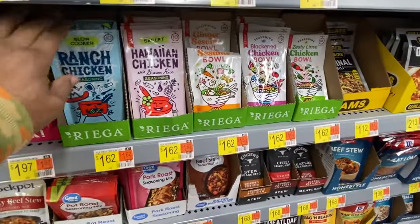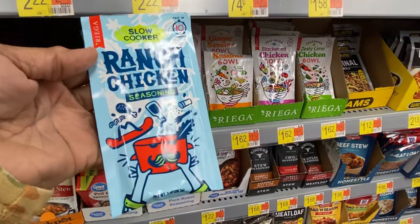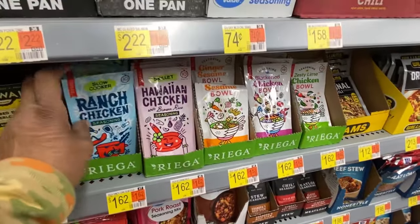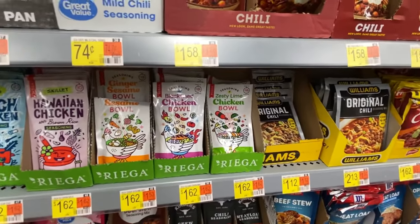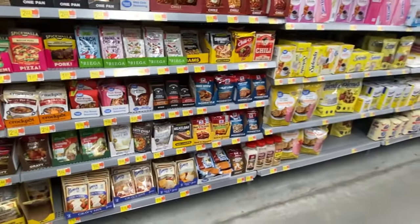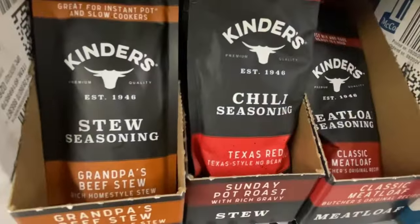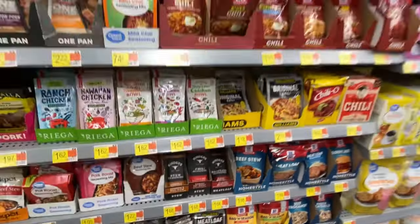Here goes some seasoning packets here. Oh, for your slow cooker. Nice. They got ranch chicken, Hawaiian chicken, sesame bowl, blackened chicken bowl, zesty lime. Nice. I didn't know Kinder's had these seasoning packets right here. For $1.68. Reasonably priced.